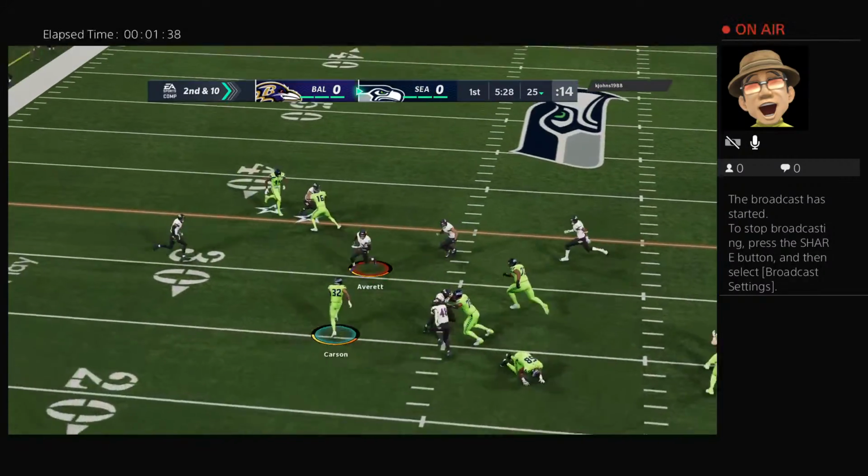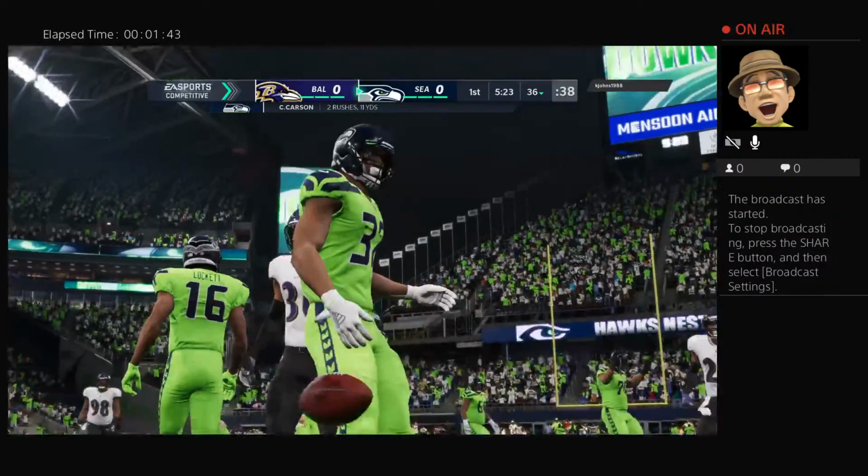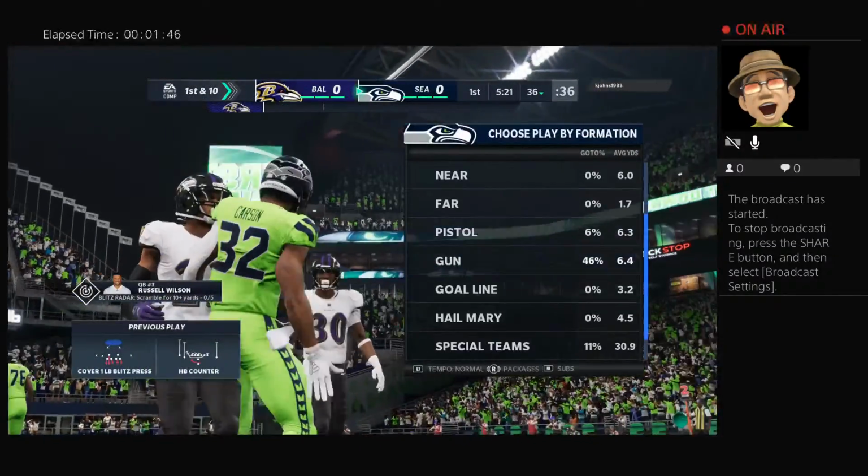They run the counter. Carson. And he's taken down, but able to slip across the 35. 11 yards there, first down.